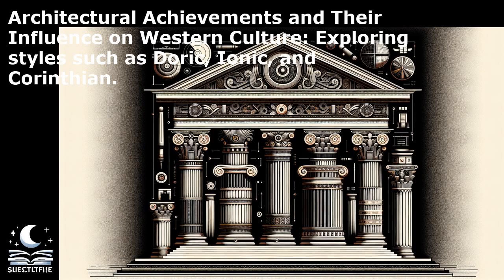The enduring legacy of the Corinthian order can be seen in the neoclassical revival of the 18th and 19th centuries, where architects drew inspiration from ancient Roman and Greek designs to create grand palaces and public buildings. The opulent Corinthian capitals and intricate friezes of buildings, such as the United States Capitol in Washington, D.C., pay homage to the classical heritage of Western architecture.